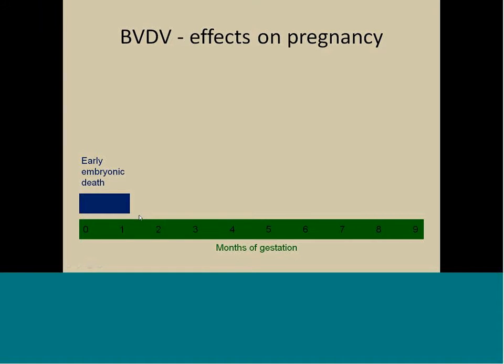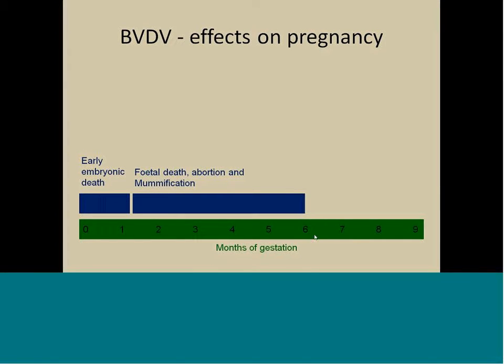So these are picked up because you've got a cow that you've PD'd in calf here, and then a month or so later, she comes back bulling again. But these fertility effects can run right up to about month 6 of pregnancy, so almost two thirds of the way through pregnancy. And you can see fetal death, abortion, mummification, more or less all the way up to month 6. In naive herds, you can often see quite severe abortion storms if BVD gets into the herd. So the effects on fertility here can be quite severe.